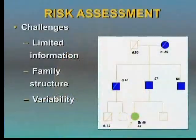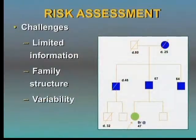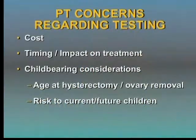Family structure. If you have a ton of men in a family, well, that's not a lot of breast tissue. Those people don't have ovaries. So that's going to be a challenge to the risk assessment. So you might have a woman like this one who's 47 years old. She had breast cancer, but she said, I have no family history. I don't need genetic testing. Well, she had a brother. Her dad had 2 brothers. His mom died at 25 in a car accident. Who was going to get breast cancer? Who was going to develop ovarian cancer in that family? So we knew then that genetic testing was more appropriate for her, because when we took a family history, we saw that limitation. And then variability. Not every family is textbook, and so we have to keep that in mind as well when we take these histories.